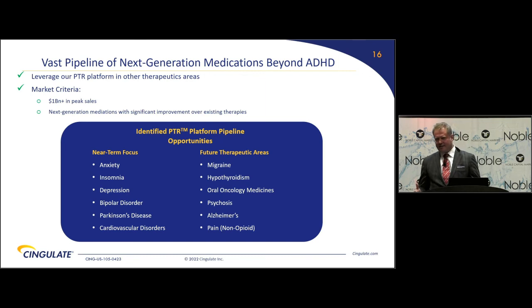The future of Cingulate is also pretty exciting. Utilizing our precision time release platform technology, we're not just going to be in ADHD. We're starting a trial next week in anxiety, a multi-billion-dollar opportunity with a product that has to be taken 3 times a day, and it's a maintenance medication. It's not a drug you take just with an anxiety attack.